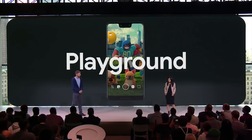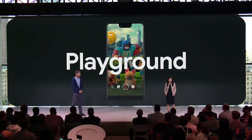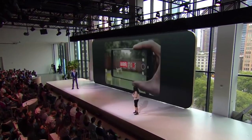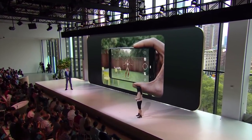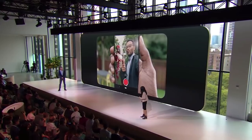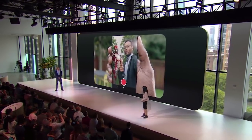We've evolved AR stickers to what we now call Playground and built it into both the front and rear cameras. Characters can now also respond to your actions and facial expressions. They look like they're really in the scene with you for even more playful photos and videos.